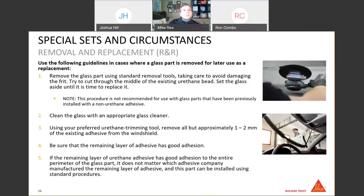Moving on to the next one, removal and replacement, or remove and install, whatever you want to call it. Typically, with these, it's not a problem at all. We're removing the glass, and we want to try to stay in the middle of the installed bead to give ourselves a little bit of material that we can later trim down when it's time to install. So we cut the piece of glass out and clean it with a glass cleaner. Then we move forward into the trimming process, trimming it down to typically a millimeter or so, maybe a little bit less, as well as on the pinch weld, and then we can reinstall.